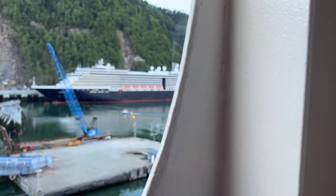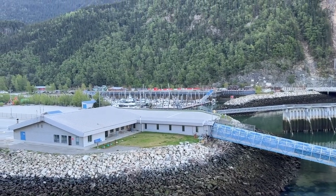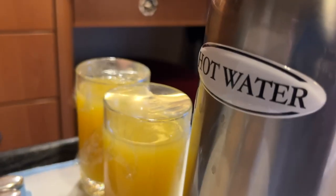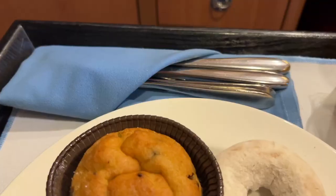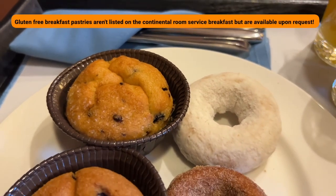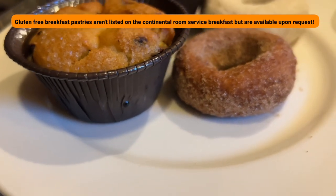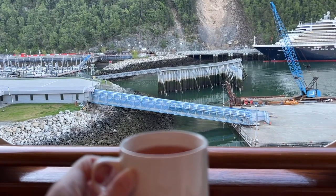So let's talk excursion details. Our excursion in Skagway started bright and early with a check-in time at 7:15 a.m. Because it was early, we opted to order room service in our stateroom for some coffee, some tea, and some gluten-free breakfast pastries. We definitely recommend that as an option if you are doing any kind of early excursion, or make sure to bring a snack along with you.